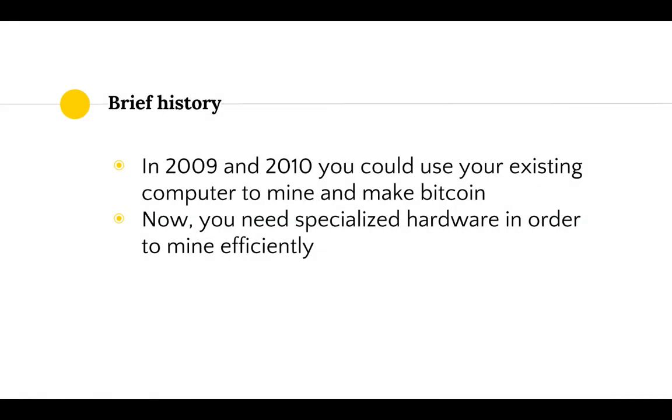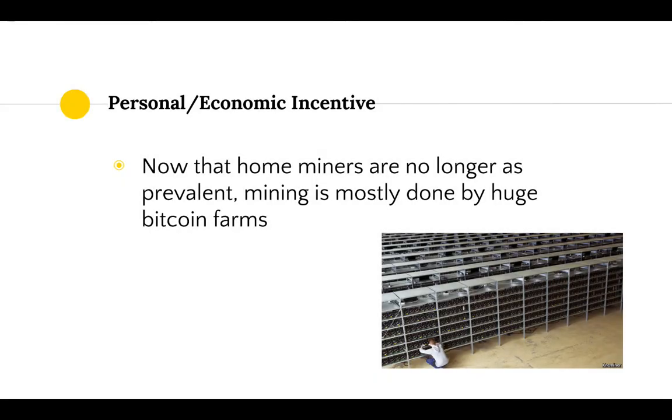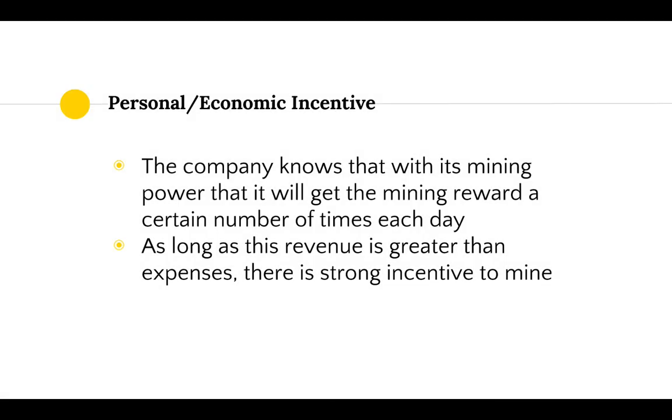In 2009 and 2010, you could mine Bitcoin using your existing computer. But now you need specialized hardware in order to mine efficiently. So since home miners are no longer prevalent, mining is usually done by huge Bitcoin farms like you see in the bottom right. And they wouldn't do it unless there was a pretty strong economic incentive to invest in all this technology.